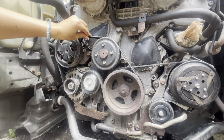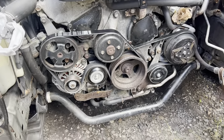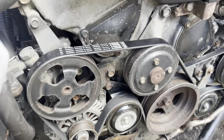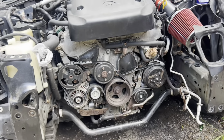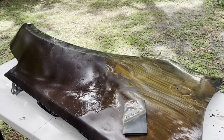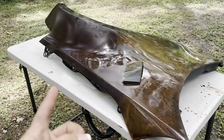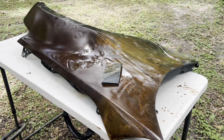We got both belts in. So look at that, nice new belts, nice and clean. It's looking good. I forgot to vlog, but I drove to Daytona the other day, picked up this fender for 50 bucks, and it's a bit rusty, so right now I'm just gonna sand it down and then prime it.